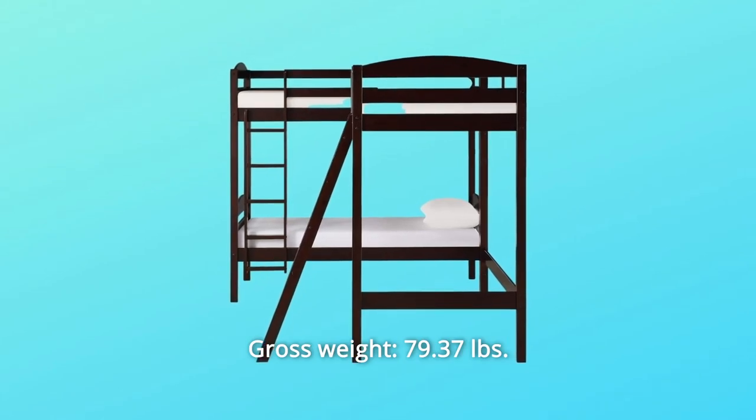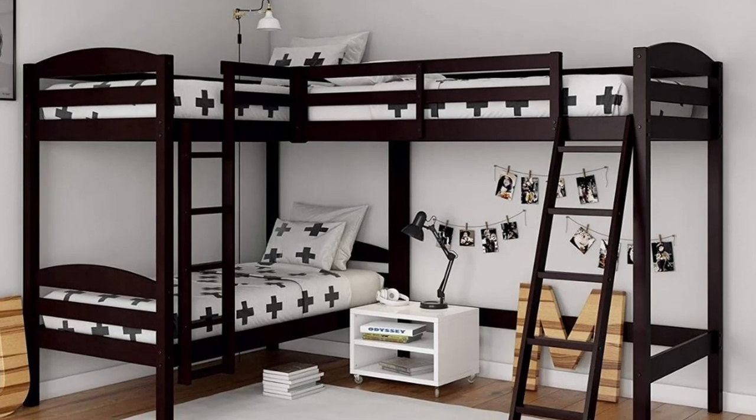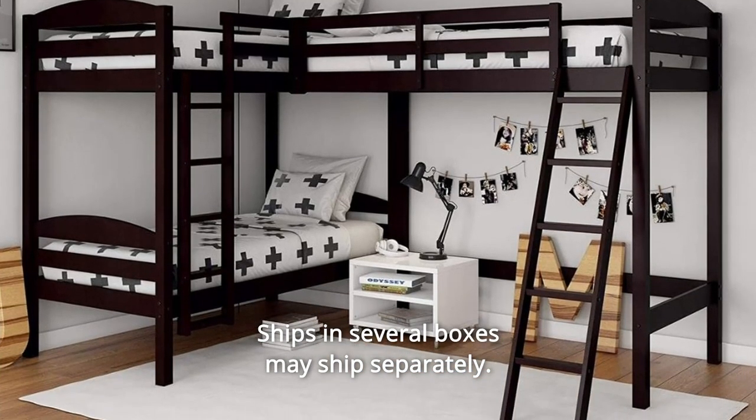Gross weight, 79.37 pounds. Number 12. Ships in several boxes may ship separately.